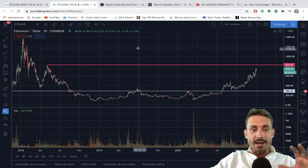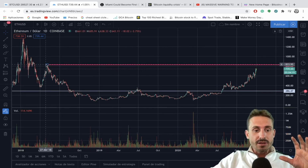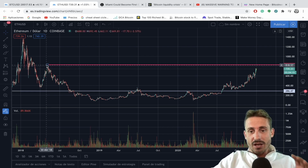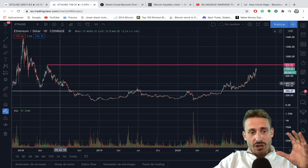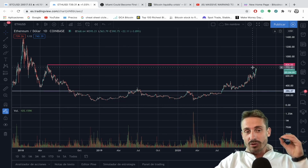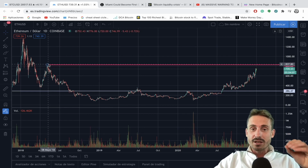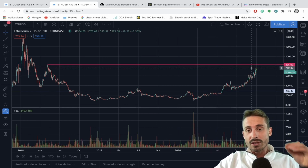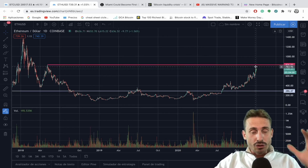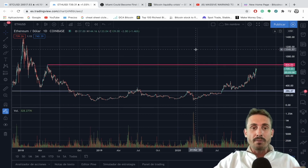If we come back in the past here in 2018, we can see in May we met this target, and then we've had this huge bear market for years, and now it looks like we want to come and retest this huge resistance. So this is a very important level, and then if we break this level, this is extremely bullish for the Ethereum price.